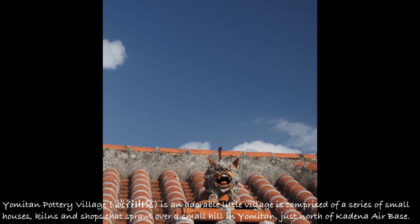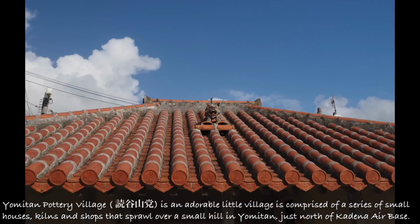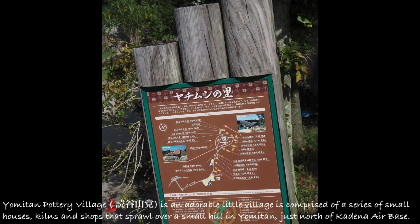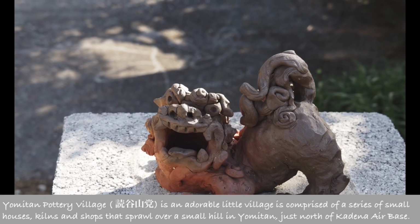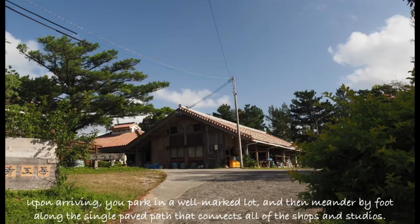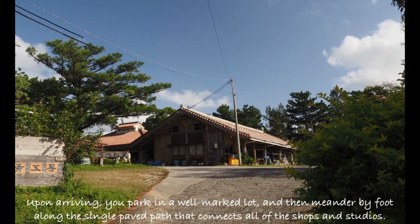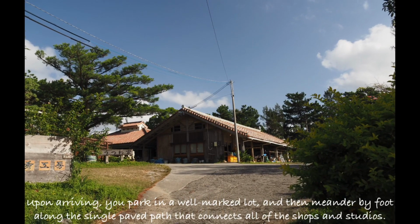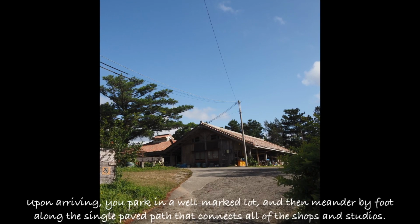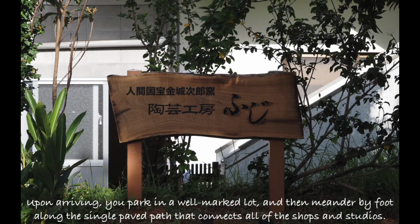It is an adorable little village that is comprised of a series of small houses, kilns and shops that sprawl over a small hill in Yomitan, just north of Kadena Air Base. Upon arriving, you park in a well-marked lot and then meander by foot along the single paved path that connects all of the shops and studios.